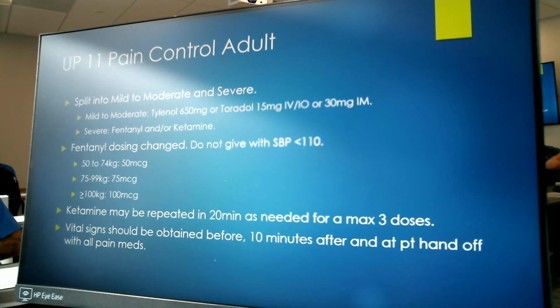Please don't give it if their blood pressure is less than 110, because it can cause a decrease in their blood pressure, so we don't want to give it. Ketamine, we changed to where it can be repeated in 20 minutes instead of 30 minutes as needed, and you can give a max of 3 doses now. Vital signs should be done before, 10 minutes after, and at patient handoff anytime we've given pain meds. However, if you're giving pain meds faster than that 10 minutes, make sure that you're getting a set of vitals in between each dose of pain medication.